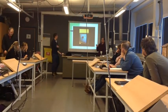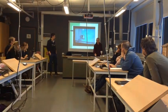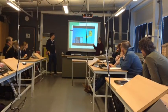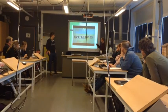Here you can see the different types of material before you get to 3D. So first they draw, here they use clay, and after that they print it.